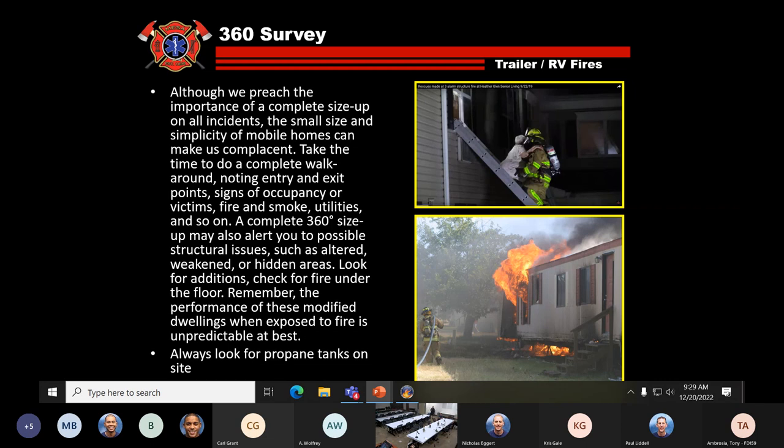But then also we can see whether or not we've had additions, which may be part of our fire load, and may change the dynamics as far as fire load and our search and rescue operations. We're also always going to be looking, depending on whether it's an RV style trailer or a trailer itself, for on-site propane tanks that we may need to either secure or protect at some point in time as well.